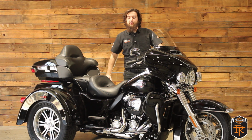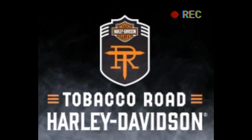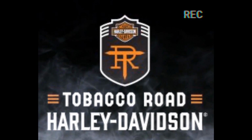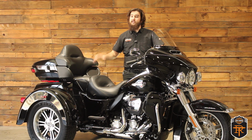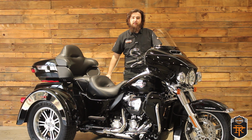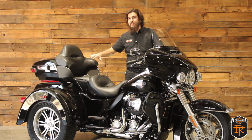The 2022 Harley-Davidson Trike, the Tri-Glide Ultra. This bike is a serious touring machine designed for one rider or two with plenty of room for luggage and accessories. Essentially what you're looking at is an Ultra Limited in the front and a party in the back.